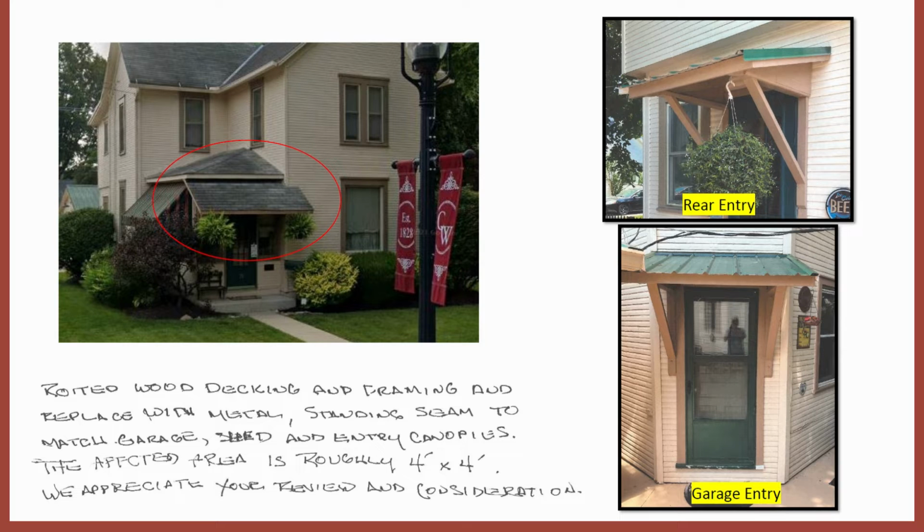And are we talking both of those canopy things? No, just the circle one. What's the one to the left of that? What is that? That's an awning. Is that a cloth awning? Yeah, it's a canvas awning.